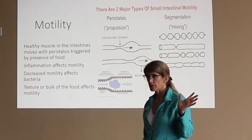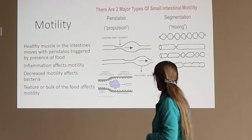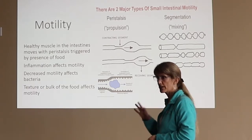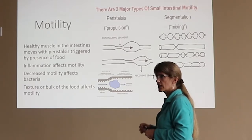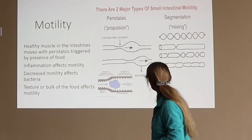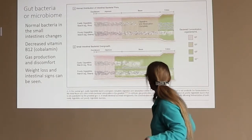I'm a big fan of fiber in my patients' diets. I think it makes a big difference. And so the fiber content will often make a big difference in that peristalsis. When there's more bulk to that food, the gut's like, oh, here it comes. I gotta contract and try to move it along. So that's motility. And then there's the gut biome.